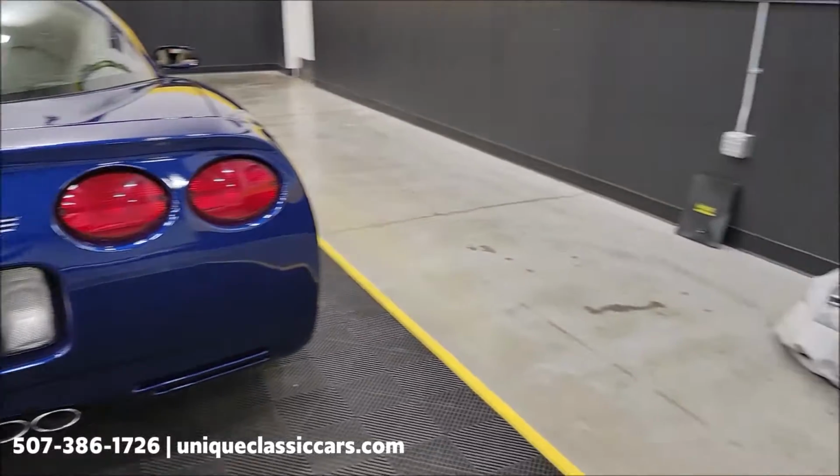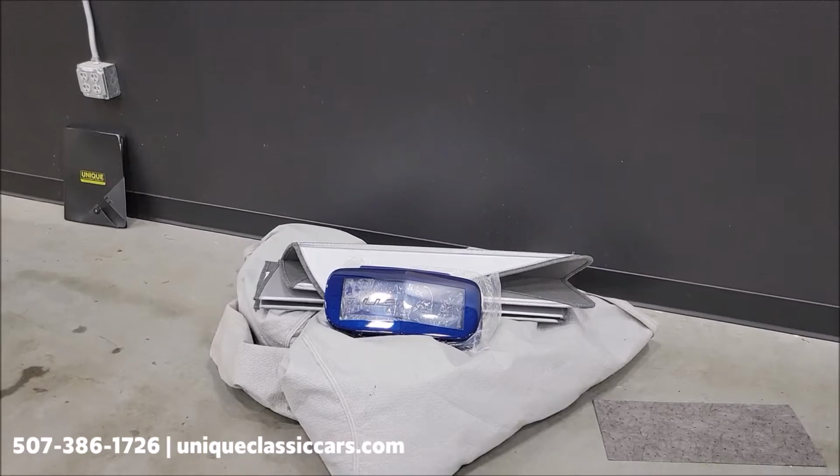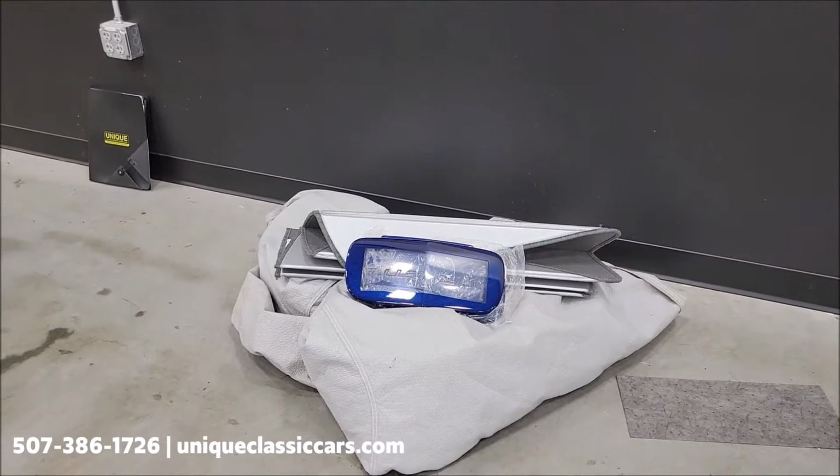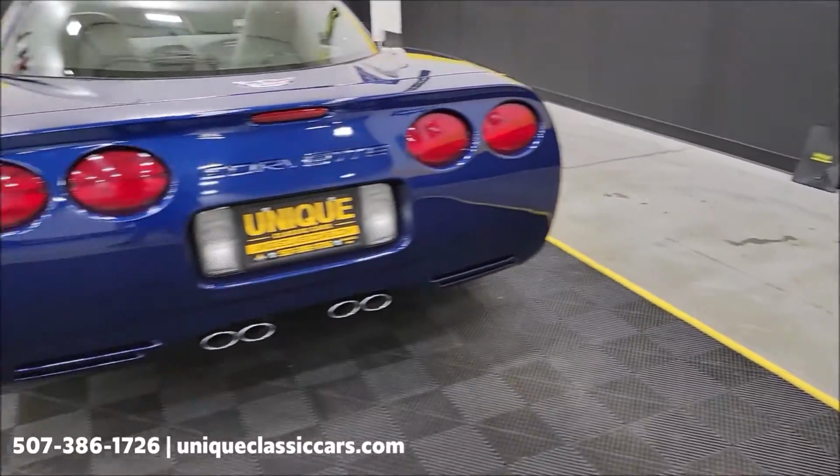This one will also come with, actually it has a windshield shade, as well as that front license plate frame, and a car cover will also come with this car.